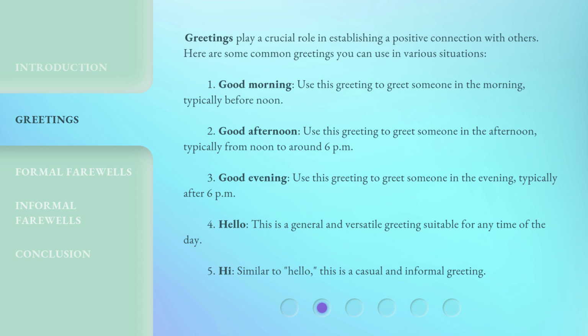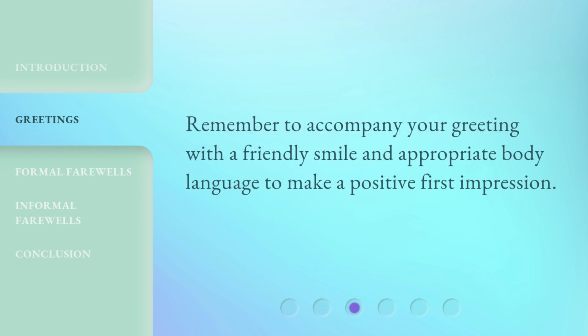3. Good evening. Use this greeting to greet someone in the evening, typically after 6 p.m. 4. Hello. This is a general and versatile greeting suitable for any time of the day. 5. Hi. Similar to hello, this is a casual and informal greeting. Remember to accompany your greeting with a friendly smile and appropriate body language to make a positive first impression.